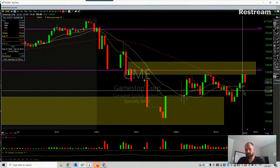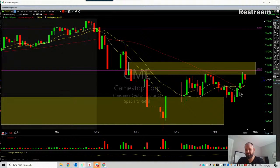Now, we need to hold above this candle's low. This candle right here, that's the line in the sand. Breaking above 136.15 is an entry. We get above 136.15, we're going to get the breakout up here. We're going to be looking at a rally. Look for the base right here. We're going to look for a high base to form. We've got to stay above this candle's low. Otherwise, these sellers are winning this right now. Let's see who's got the power.